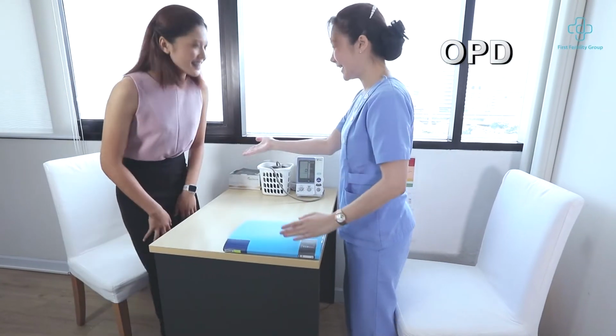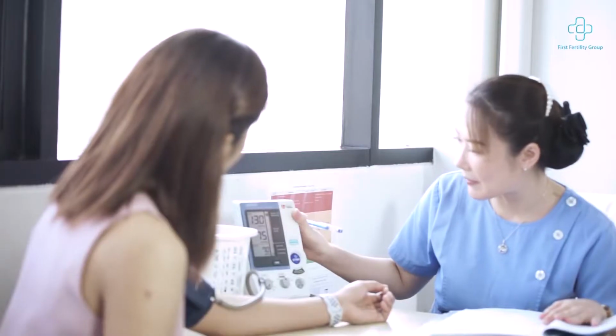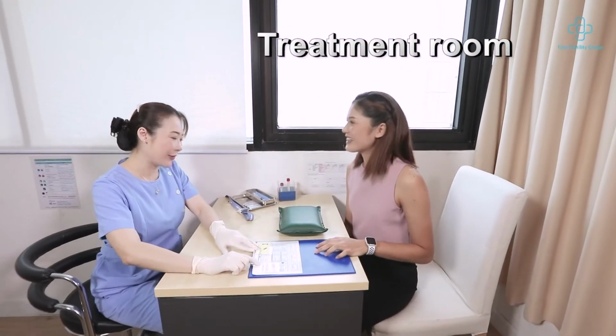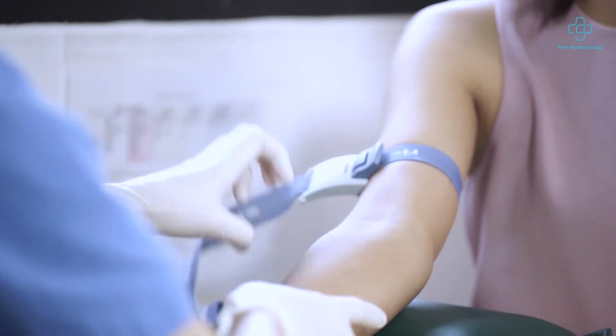The patient will meet our nice and kind nurse who will greet you and check your blood pressure and take your history. With JCI standard, the name on the label must be checked by the patient before the blood test in order to avoid mismatching the patient and sample.